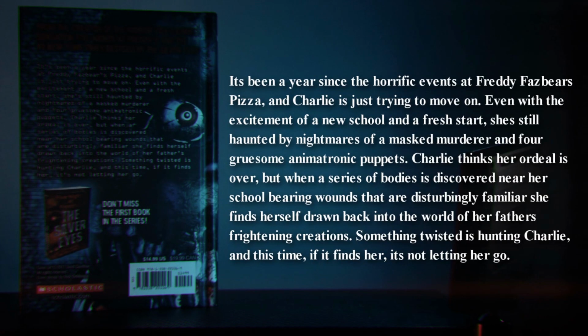It's been a year since the horrific events at Freddy Fazbear's Pizza, and Charlie is just trying to move on. Even with the excitement of a new school and a fresh start, she's still haunted by nightmares of a masked murderer and 4 gruesome animatronic puppets. Charlie thinks her ordeal is over, but when a series of bodies is discovered near her school bearing wounds that are disturbingly familiar, she finds herself drawn back into the world of her father's frightening creations. Something twisted is hunting Charlie, and this time, if it finds her, it's not letting her go. Pretty ominous, so let's get started.